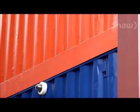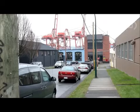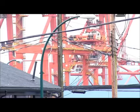It was 2 shipping containers. We actually expanded the project. There's 12 shipping containers here. It's obviously 3 stories tall. We purchased another 10 containers from the port, actually, which is across the street from where the containers are now located.